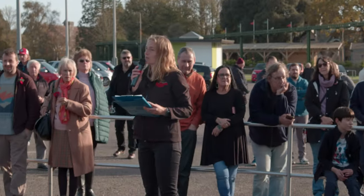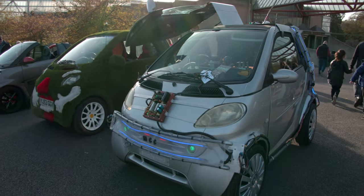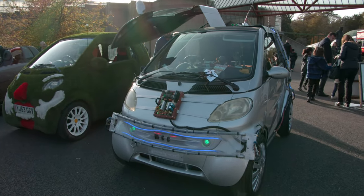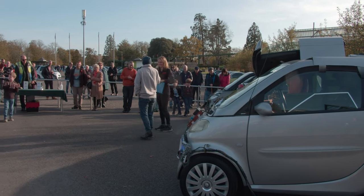And now we will go to our second runner-up, and that is the Back to the Future style car. So if I could get the owner over here, and I know he will be very happy to talk about his car for you a little bit.